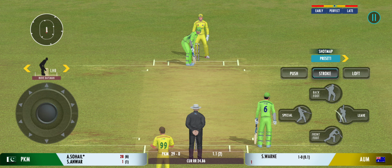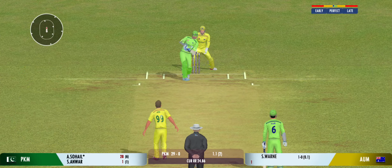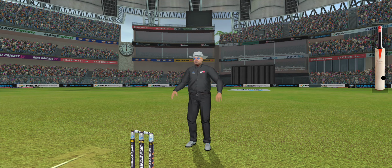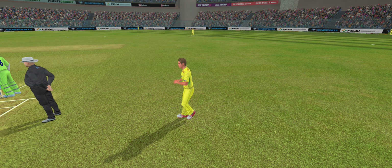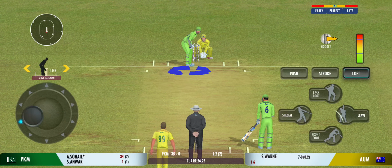Poor running between the wickets, really poor. Very well struck, nobody's going to catch that, unless in the crowd. They need more boundaries now to make up for their slow start.